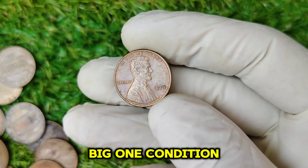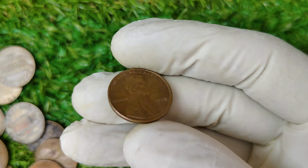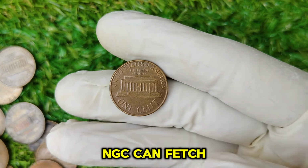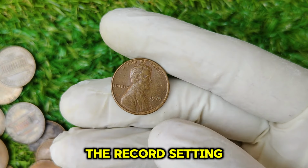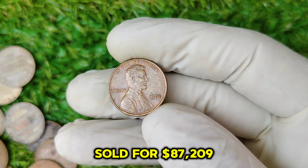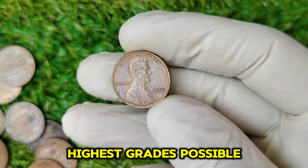This is the big one. Condition plays a massive role in determining a coin's value. Coins graded by professional grading services like PCGS or NGC can fetch much higher prices when they're in top condition. In fact, the record-setting 1978 penny that sold for $87,209 was graded as MS68 red, one of the highest grades possible.